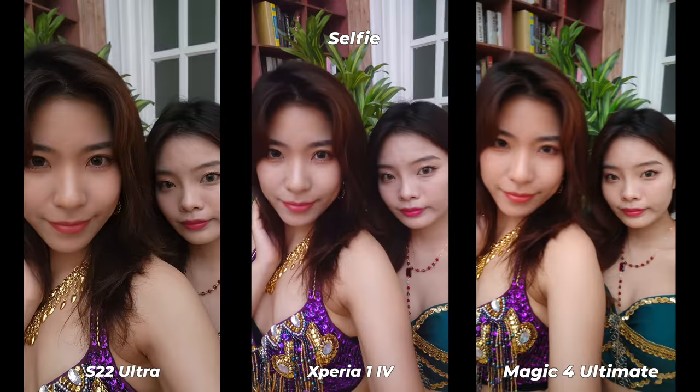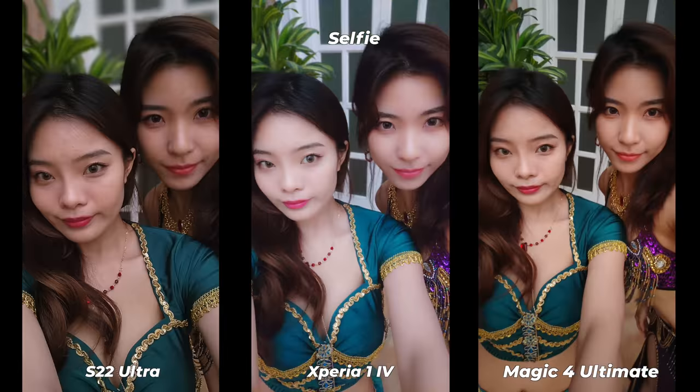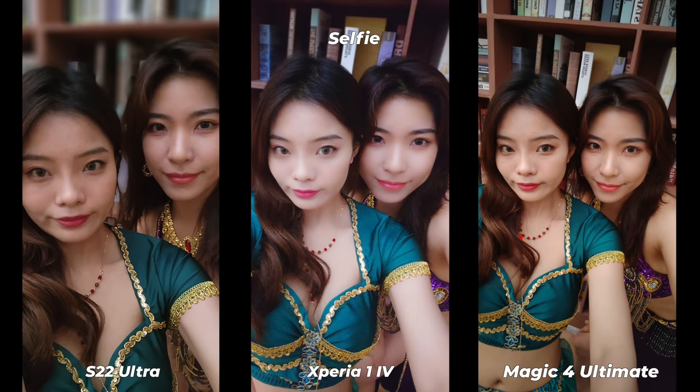I'm not surprised to see Sony Xperia 1 Mark IV has very soft selfie photos with heavy beautification, extremely high exposure and highlights, because I have used Xperia 1 Mark III and that one also had the same issues. But I'm truly surprised to see Honor Magic 4 Ultimate has reproduced some nice selfie photos. In some photos, it has fought well with S22 Ultra. But overall, S22 Ultra is way ahead.